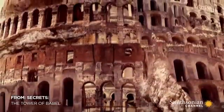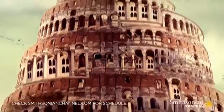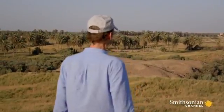The Tower of Babel, the subject of one of the strangest stories in the Bible. But could it be based on truth? I thought as a kid this was folklore or legend, and a lot of people still think of it in biblical terms as some kind of legend, but they don't really know that it actually existed. I'm really at the place where the tower stood.